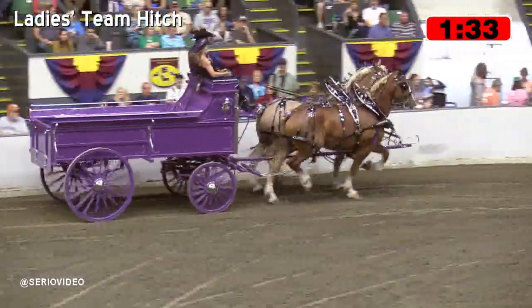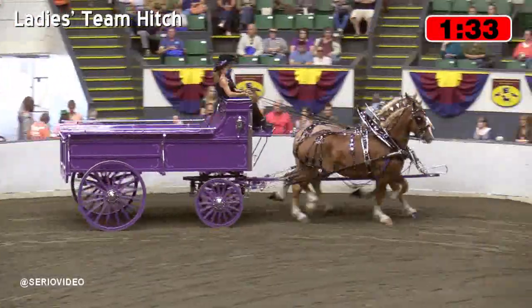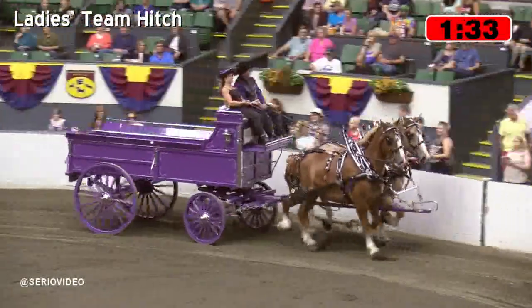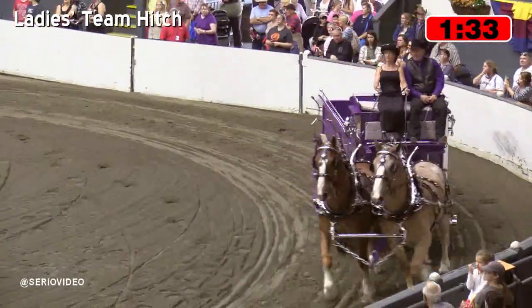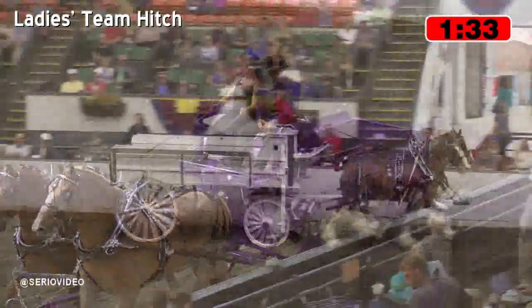And once again, starting with our Hobby Knoll Farm entry, then we will call for the lineup, please. Starting with our Hobby Knoll entry, lining up, please.